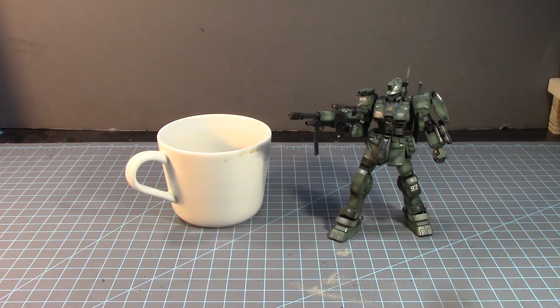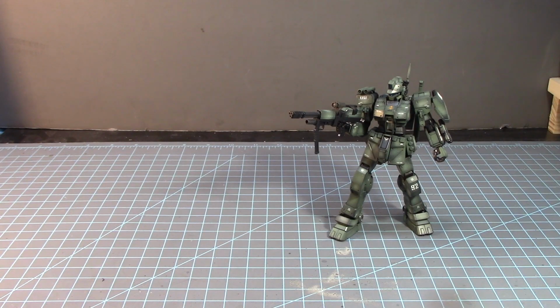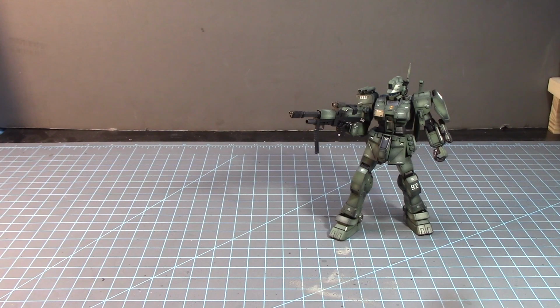Now, I have to give props to a model hobby store that has been very generous to me. A lot of stores have been generous to me. You know, Hobbyland Japan, you could say, and of course Gundam Planet. But no one has been more generous and thoughtful than Richfield Hobbies, and you guys know where that is.